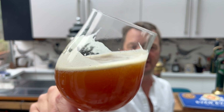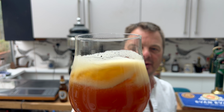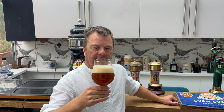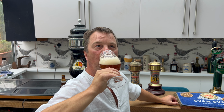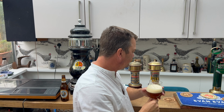Oh, it's class. Look at that. Look as I rock the beer back and forth. You can see that carbonation chasing that head up the glass. Look at the quality of this glass of beer as I roll it round. You can always tell a beer at like 7.5-8% when you can recreate that head like that. You can tell the quality of the beer. Oh, just wonderful.